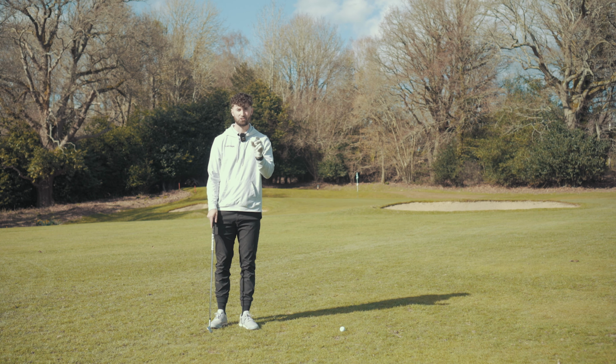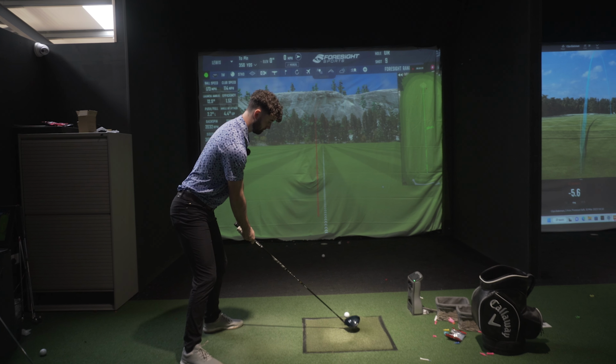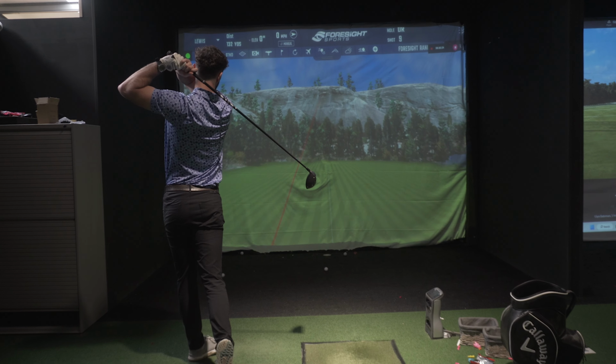But how different actually is the Pro V1X to the Pro V1? How big of a difference is the data? We're going to talk about the data-driven differences between the 2023 Titleist Pro V1 and Pro V1X. I was fortunate enough to take these wonderful golf balls down to Gray's Golf in the southeast of England on a GC quad and see the differences.